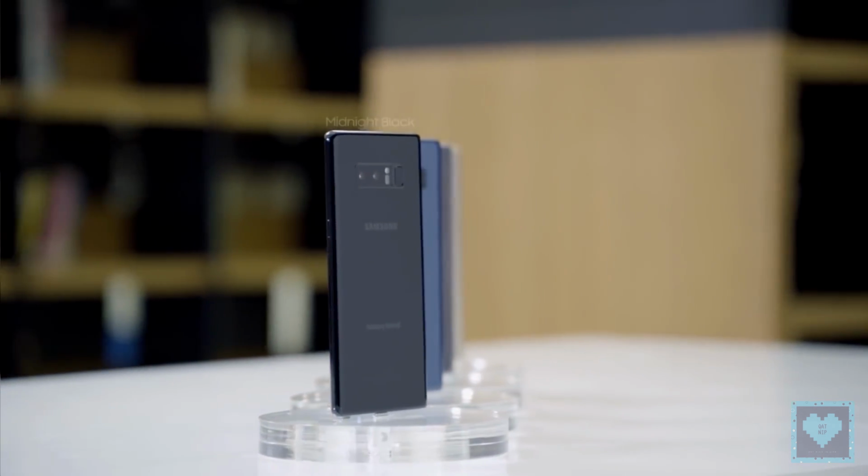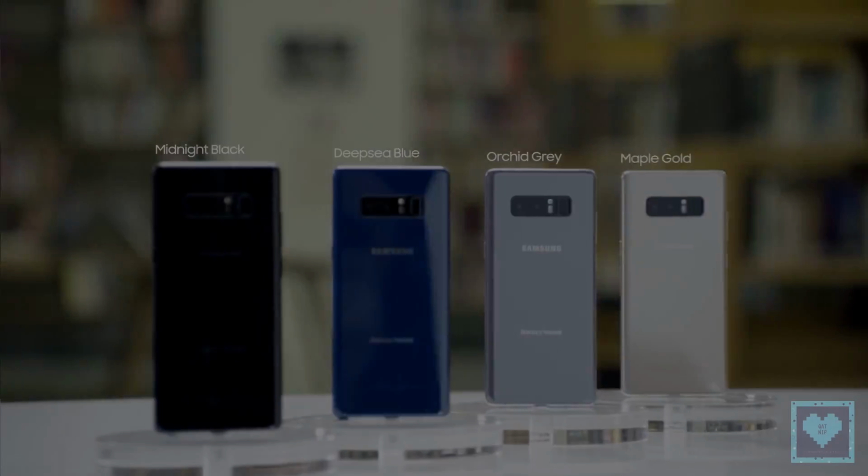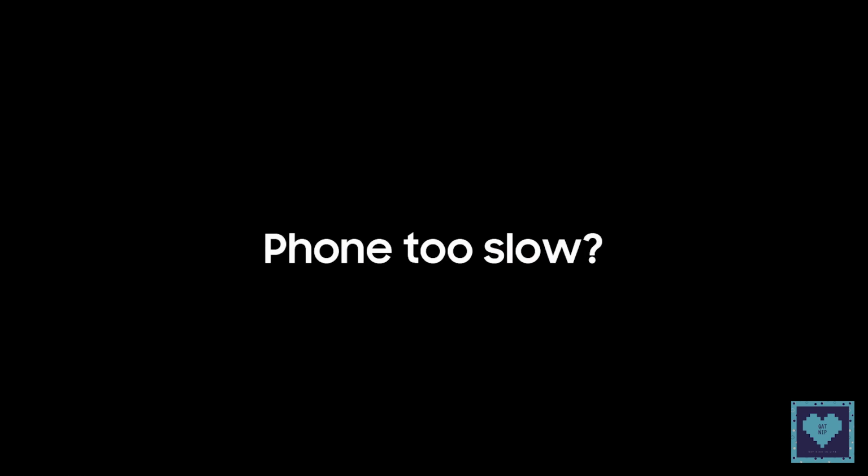The 512GB variant is expected to be available in Mystic Black and Engineered Blue only, and the handset is actually scheduled to launch on the 9th of August in New York at Samsung Unpacked.